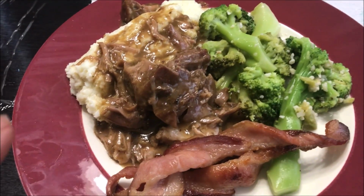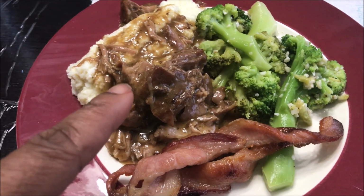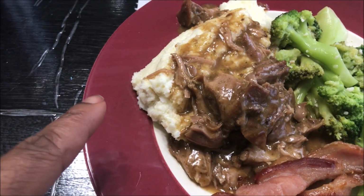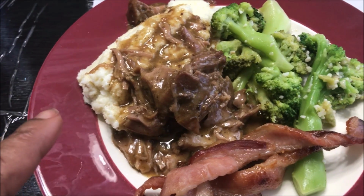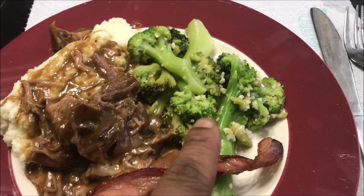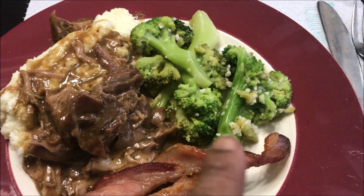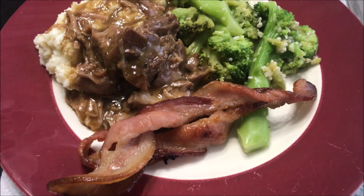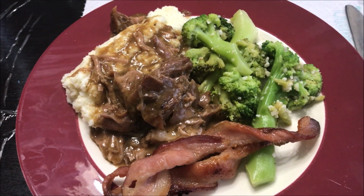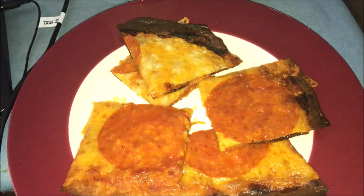We are having Mississippi roast and mashed cauliflower with a little bit of cheese. We used the Craveable Keto Cookbook's recipe. A little bit of broccoli sauteed in some butter and garlic, and then a couple of pieces of bacon. We do have cornbread, but this is what is for dinner.